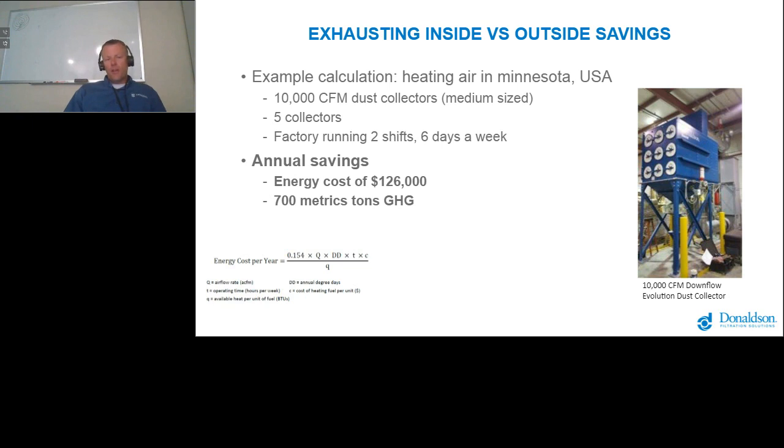So if those 5 dust collectors are exhausting outside in Minnesota, just on the heating side, we don't know about cooling because it'll make it too complicated, but just on the heating side, the energy cost of heating that makeup air is $126,000. So that's what you would save if you were exhausting inside. And from a greenhouse gas estimate, it would be about 700 metric tons of greenhouse gas. So we're talking about a significant change depending on how you're exhausting that air.